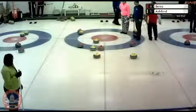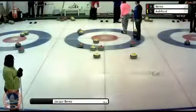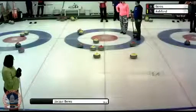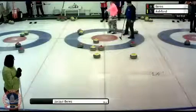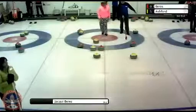Let's turn up Jackie's microphone here. Not going to be the most complicated of shot calls. I mean, she just has to throw this into the house, get pretty close to touch the red circle there. Yeah, I think that'd be about right.